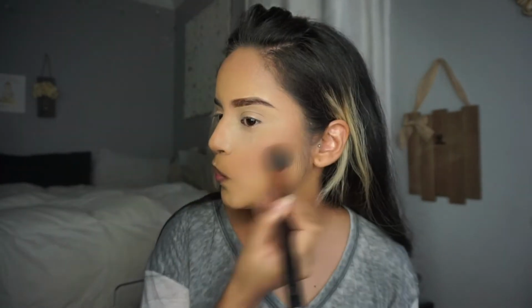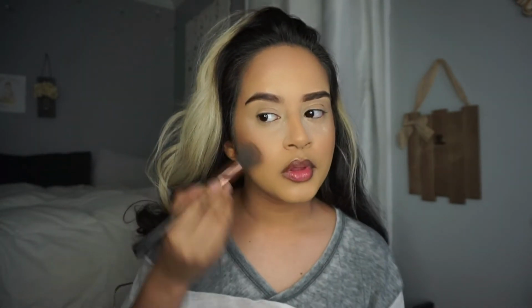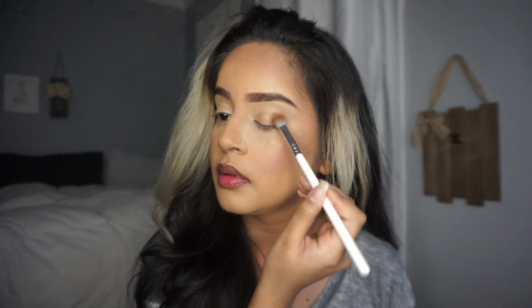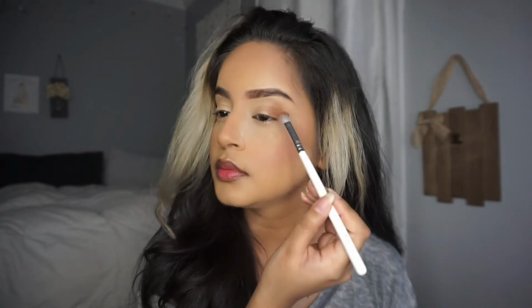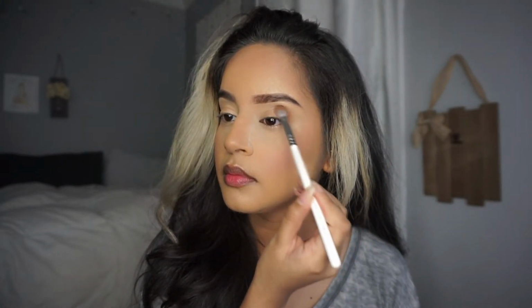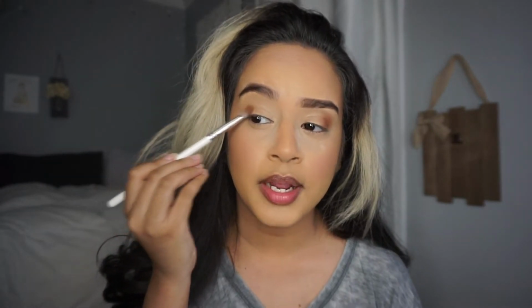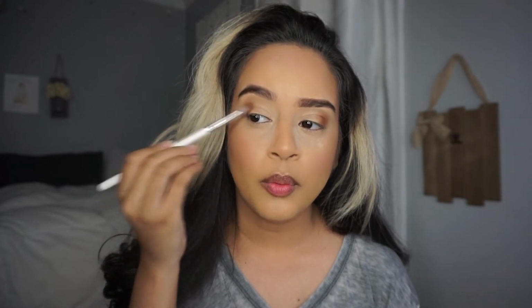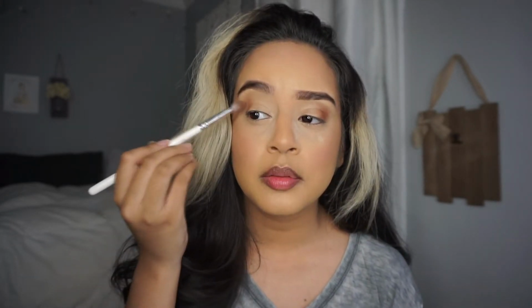I'm going in with my Hoola bronzer from Benefit. I'm going in with my Urban Decay Heat palette. I use this brown right here. I'm basically just setting the eyeshadow right at the corners of my eyes right here, and I'm bringing it up to like where my brow bone starts a little bit.